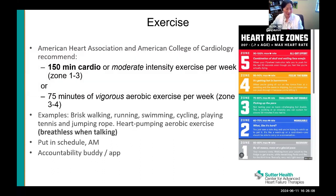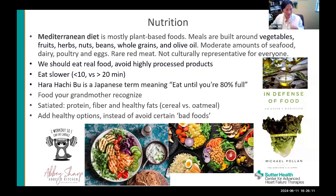There's a lot of ways to try to inject a little bit of fun into this. And then number 2 is nutrition.